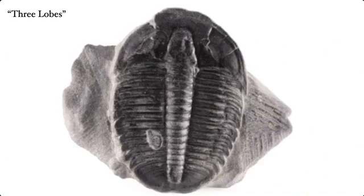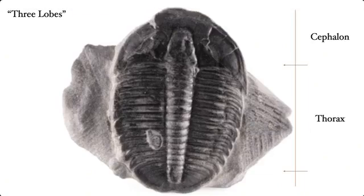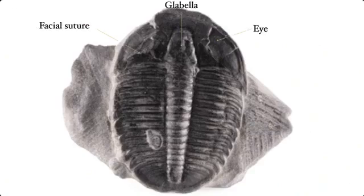Now, those aren't the only major body portions of the trilobite. You'll see a couple other terms as well that are important. The cephalon is basically what is termed as its head. The thorax is its middle portion, its midsection, and the pygidium is, for lack of a better word, its tail. Also, you'll see facial sutures, or sort of the cracks in the face of a trilobite. It's where the various portions of its face actually come together and join. Also, glabella is the central portion of the head right there.